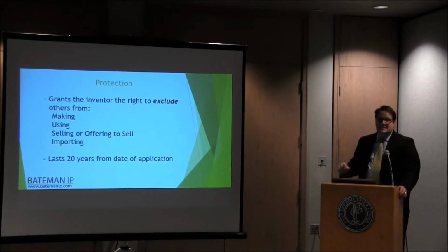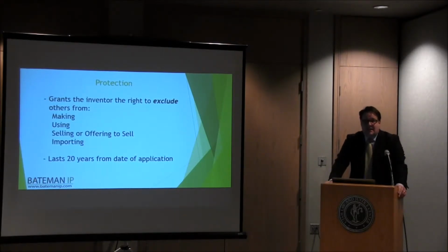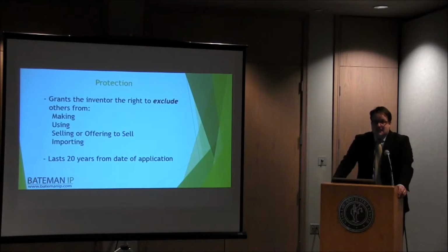First thing with a patent is it's important to understand what the purpose is. A patent is not a grant from the government that lets you do something. It's actually a grant that lets you prevent others from doing it. So it is entirely possible to get a patent on something and not be able to practice the patent because what you're doing is illegal, but you can exclude other people from doing that.